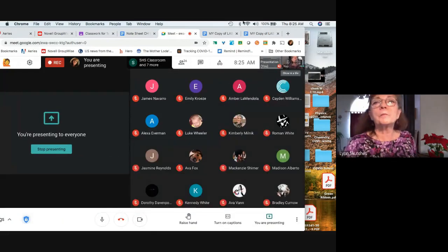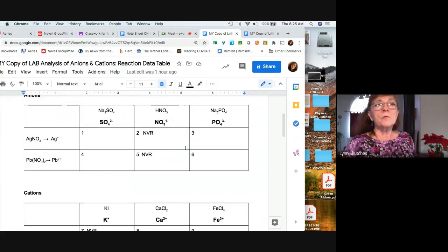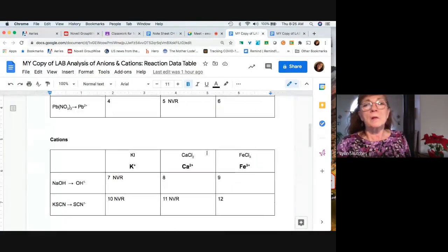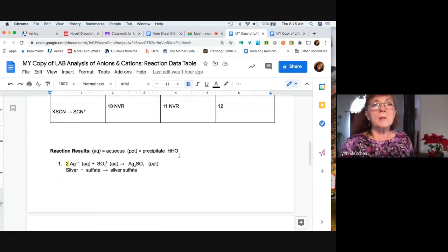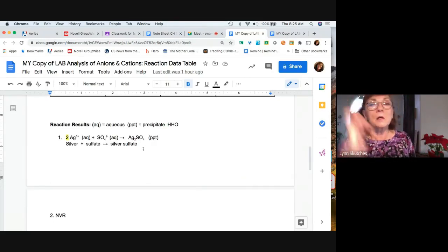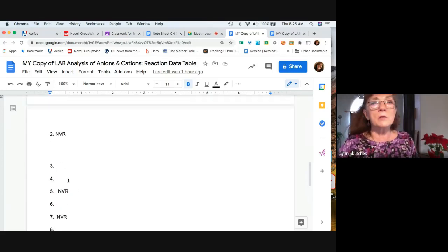Okay. What I'd like to look at is the lab. So the data table part of the lab, you filled that in last week with the precipitates that you saw. There were 5 of them that didn't have reactions, so I had you write NVR for no visible reaction. And then we got started with reaction number 1, but we didn't finish, okay? So here's what the remainder of the lab is, and there's 1, 2, 3, 4, 5, 6 of them to do. We'll just do one more, and then we'll get to the quiz.